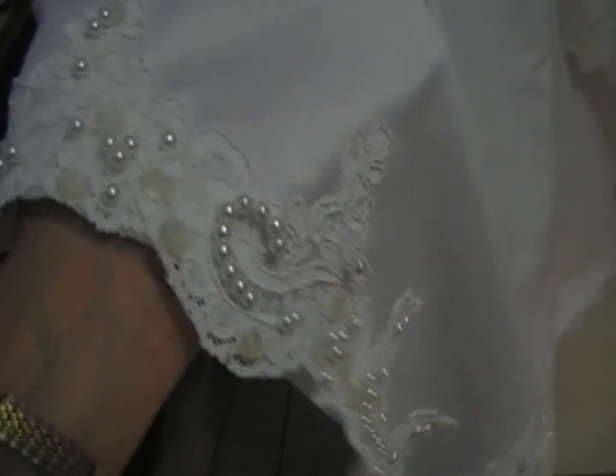And then this one has even less on it. There's a medallion there, a few appliques. It's got some pretty narrow hem with nice beadwork on it, clear sequins. So I'm looking forward to getting my hands on these.